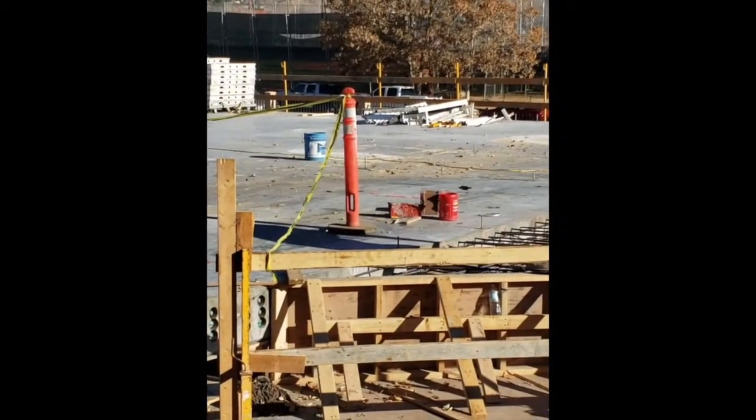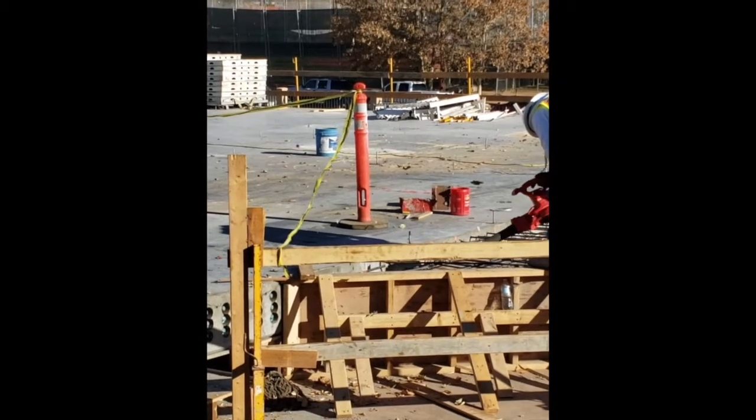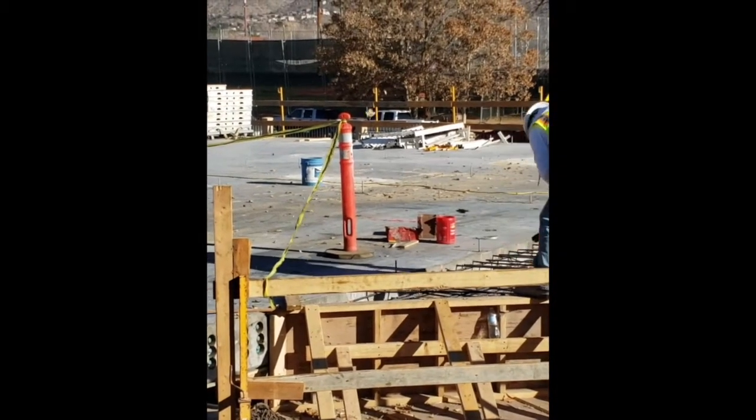At the end of the day, a worker is blowing leaves off the rebar triangle that will have concrete poured tomorrow morning.